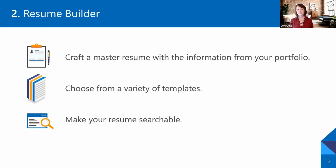We also have professional resume writing services, and I'll show you where to find that. Our premium members can receive 10% off on these resume writing services.